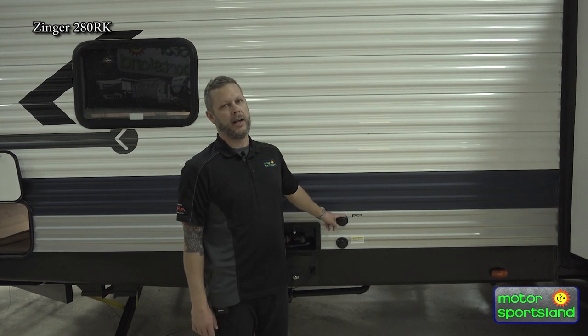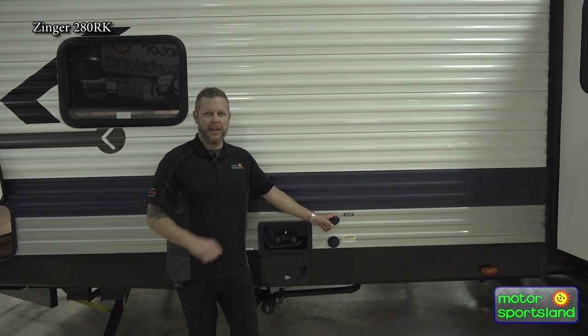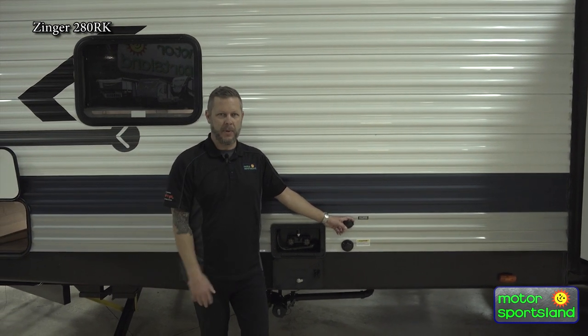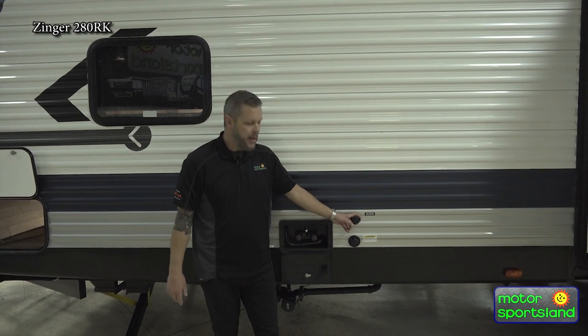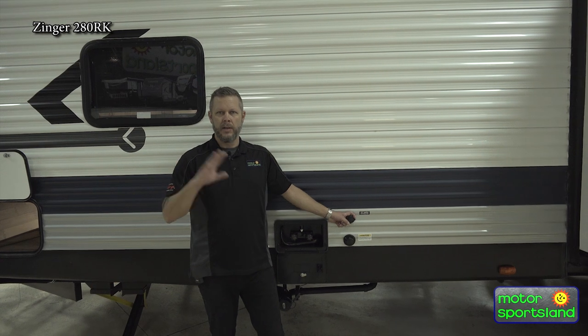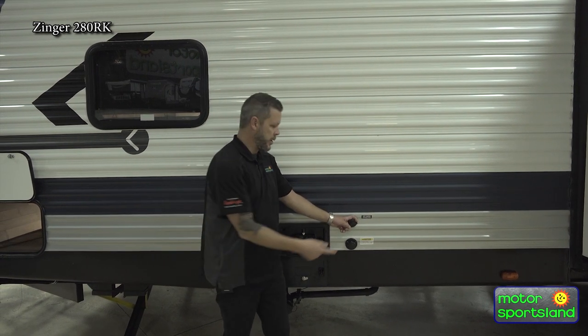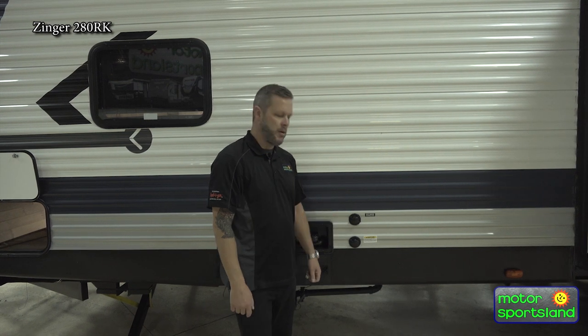This is your city water connection. So you go camping, the campground has water provided at your camp spot, right? You're gonna have your hose to hook up to your trailer, okay? You're gonna make sure that you use a water regulator, okay? Because you never know the pressure of water that's coming from the park into your trailer. So that's one thing to take note of, and that's where it's located, okay?